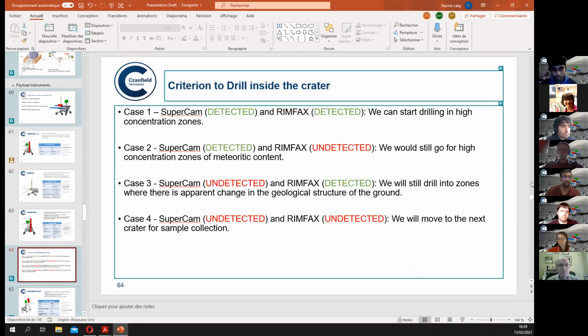So the only time we will move on to the next crater is when the SuperCam and RIMFAX go undetected. And even then, as Val mentioned, we'd still be able to get useful information on the crater dimensions, etc. So that was sort of the top level plan. Yes. Okay, thank you.